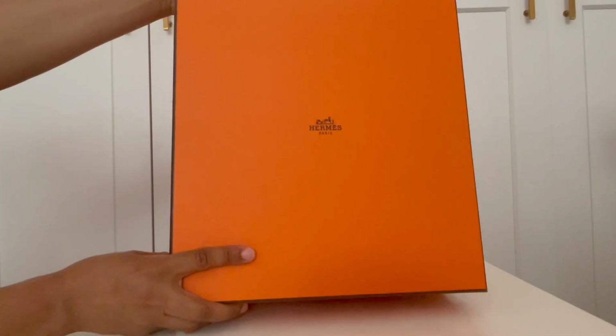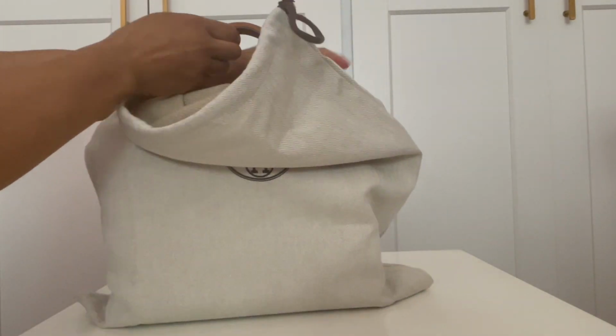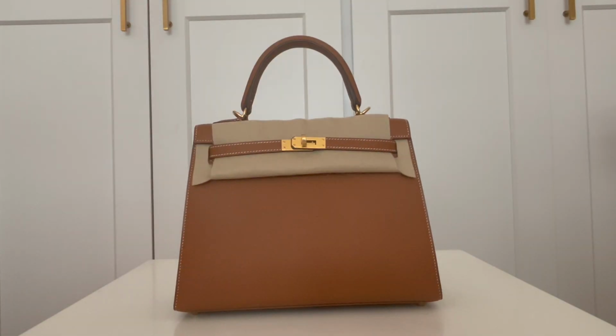So this bag marks 10 years of me shopping with Hermès, and I am so excited to have this bag. All of my Hermès bags were bought at the same store with the same SA that I've had for the last 10 years. So by now you can probably guess what this bag is. So here it is, guys. This is my Kelly 25 in Cellier in the color gold with gold hardware.